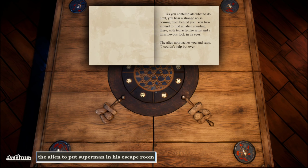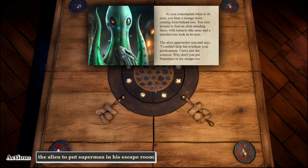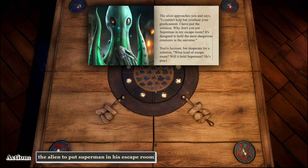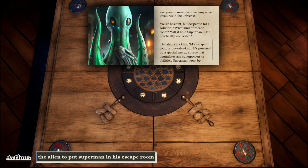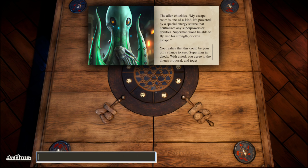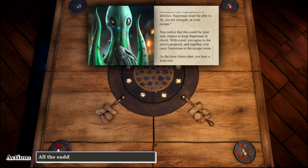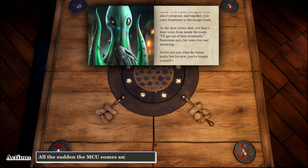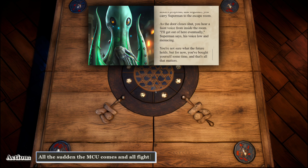Coming from behind you. You turn around to find an alien standing there, with tentacle-like arms and a mischievous look in its eyes. The alien approaches you and says, "I couldn't help but overhear your predicament. I have just the solution. Why don't you put Superman in my escape room? It's designed to hold the most dangerous creatures in the universe." You're hesitant, but desperate for a solution.